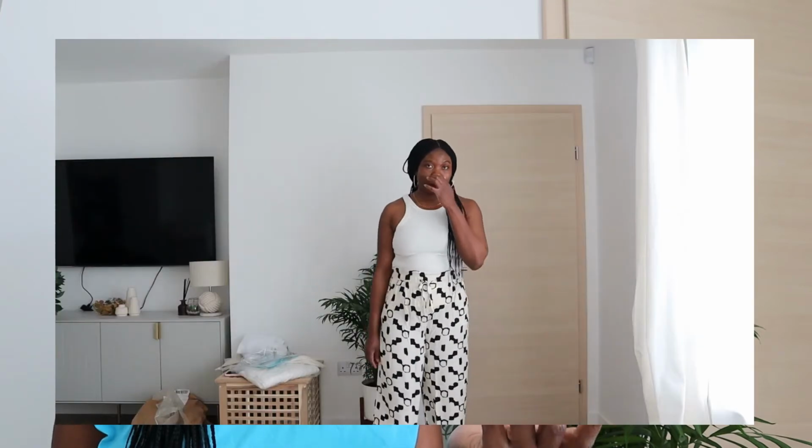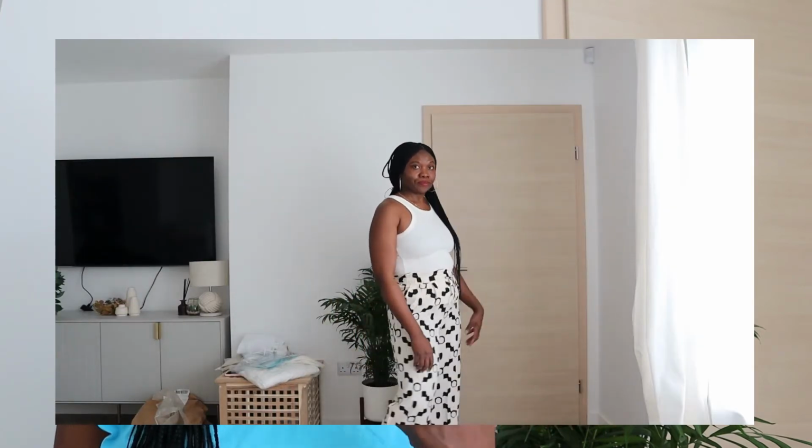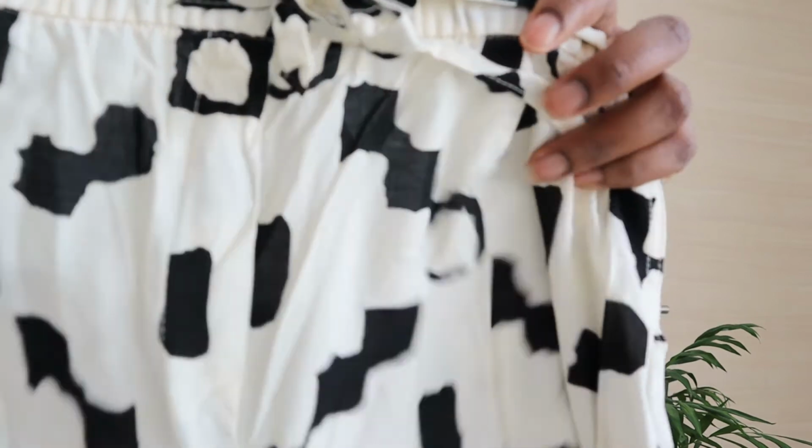When I tried to style it, I wore it normally without anything, and then I wore it again with a winter tight underneath, to see how it was going to be. So I could also wear this anytime I want, which I'm so happy I got. The material is looking so nice. Look at the pattern, this is the material.